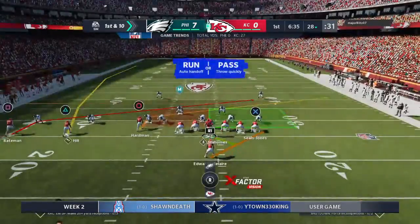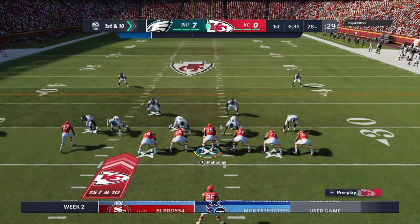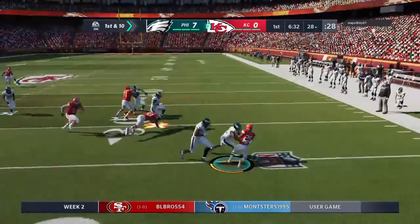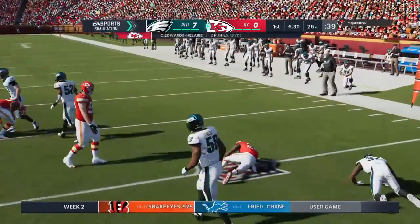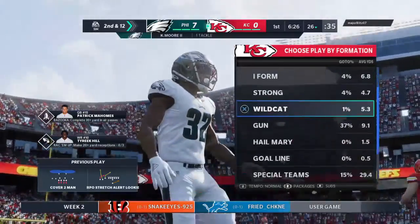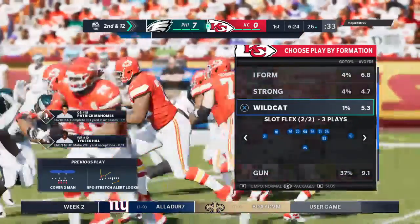The KC offense out of the huddle, ready for their next drive. The drive will begin with a run by Edwards-Helaire. And he's going to lose yards. They take him down at the 26. Kenny Moore. 2 yards the loss, 2nd and 12.